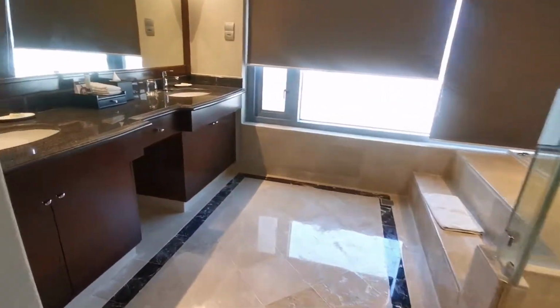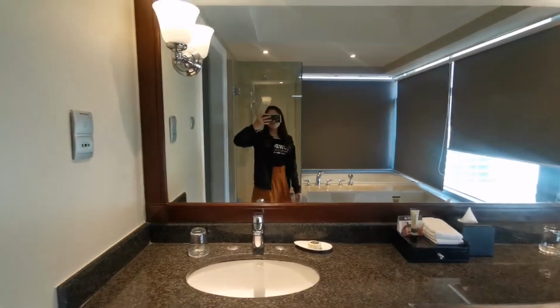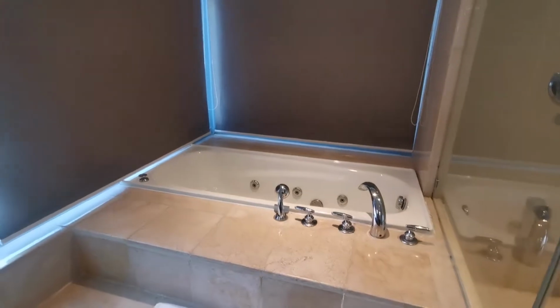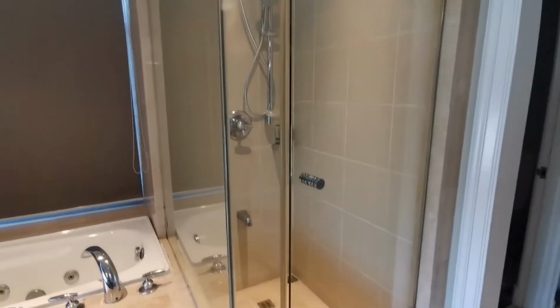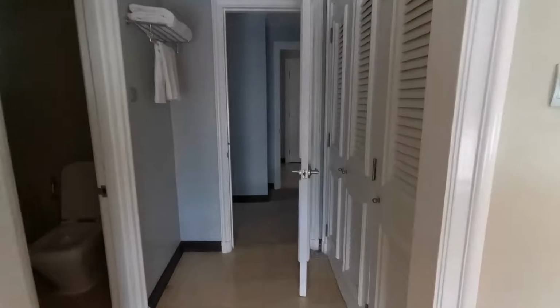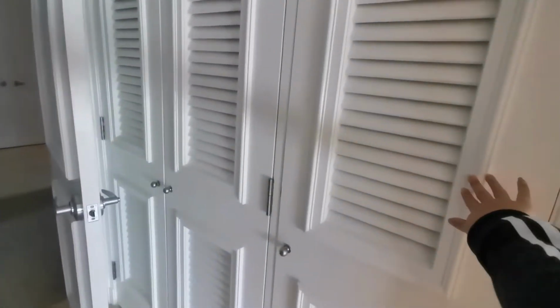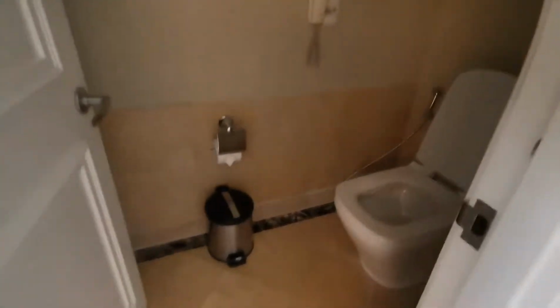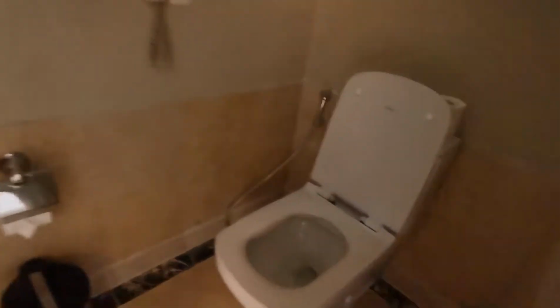Master's bedroom. At ganito yung itsura niya. Ang laki nung comfort room, and meron din siyang bathtub, guys. And also a shower room. At meron din wardrobe.